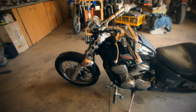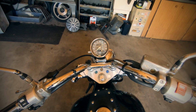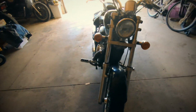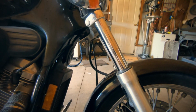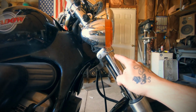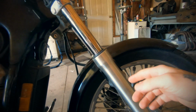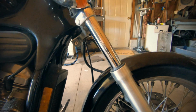And when I took it for a ride, I noticed that there was something goofy going on with the handlebars, which I'm sure you can't see, but something was off. So when I got back, I started giving it a look over, and what did I find? The forks are bent. You probably also can't see that in the video, but right below the triple tree here, it must have been laid down, ran into a curb, something like that. Fork tubes are bent.